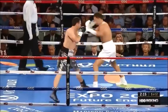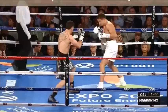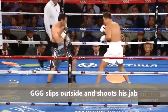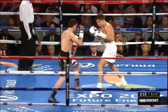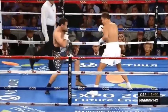Here you can see Daniel Geale shoot his jab, and Golovkin just counters that jab by slipping to the outside of the jab. He knows that Golovkin slips to the outside of the jab and shoots his jab with his own. That's basically just how you counter a guy's jab.